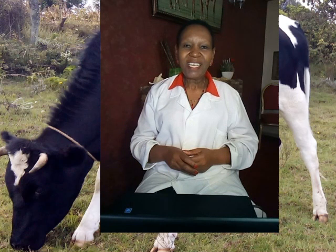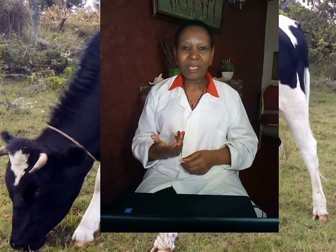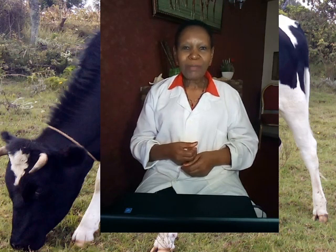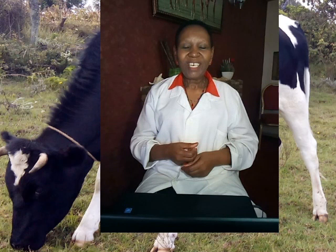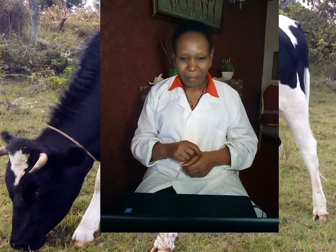The disease should be controlled at all costs because when there is an outbreak of foot and mouth disease, there are high economic losses through production. Let's say in dairy cattle, there is reduced production or no production of milk at all from the affected animals. And sometimes one can lose the young animals like calves. But more importantly is the imposition of a quarantine. This means that all animals and their products cannot move out of an area where foot and mouth disease has been confirmed.